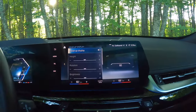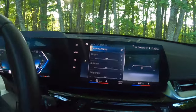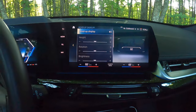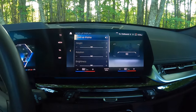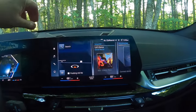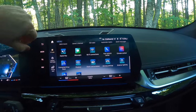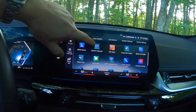All right. So what else is weird? Well, I'll tell you, we're going to migrate here. The touch screen is actually the most conventional of anything on this car. It's fairly explanatory. You got a home screen. You got an app selection. And the app selection is where you'll find almost all of the things you need to get to.